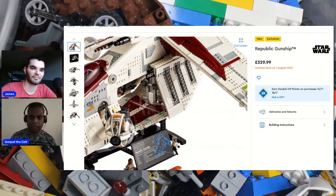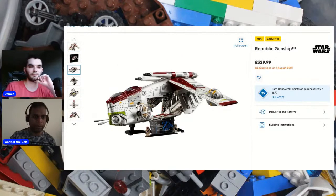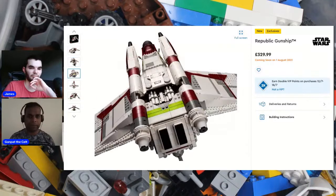I think so too. And if you look at the price, you would expect more known figures in this set. Exactly. But overall, it looks very good. Yeah. And the big ass rockets there too. They're great. Yeah, they're great indeed.